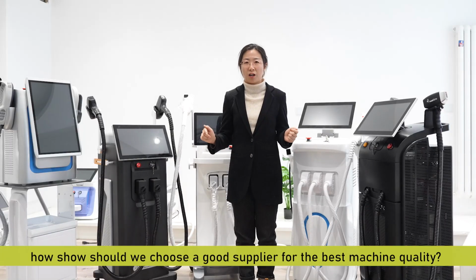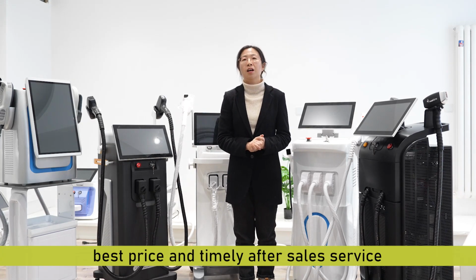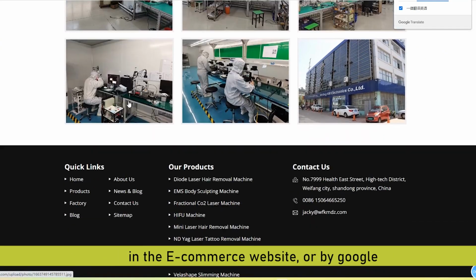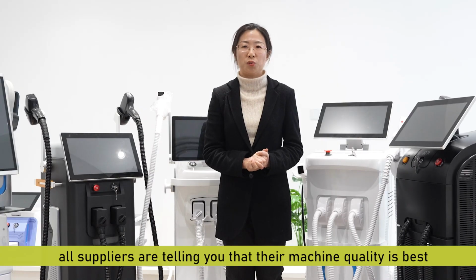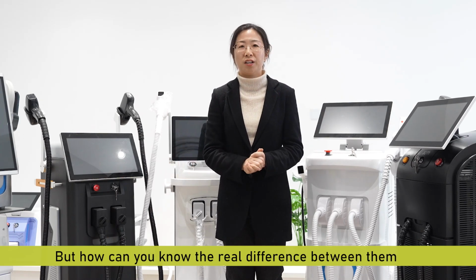How should we choose a good supplier for best machine quality, best price, and timely after-sales service? After doing lots of research at beauty exhibitions, e-commerce websites, or by Google, all suppliers are telling you their machine quality is best, their price is best. But how can you know the real difference between them?